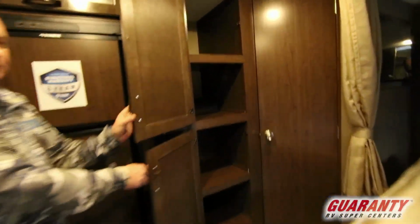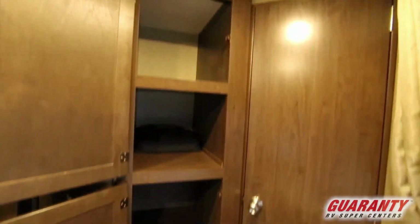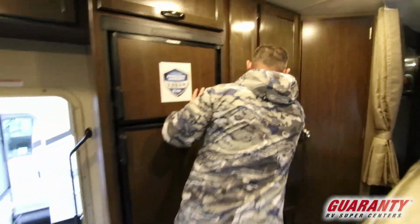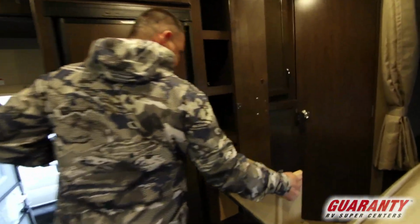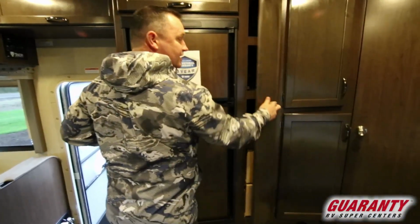Come on past me there so you can see. Linens, clothes, whatever you may need, plus you have full drawers across the back where your wardrobe is. Little pantry closet here with some pull-outs. Thor did a really good job with this floor plan.